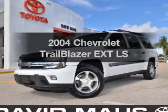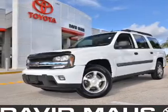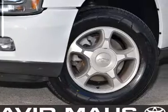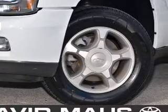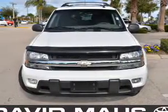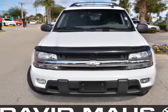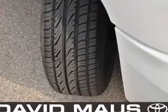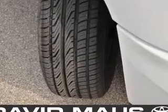Imagine yourself in this 2004 Chevrolet Trailblazer EXT. Travel the roads in style and comfort in this great vehicle. With a reliable six-cylinder engine, the powertrain includes rear-wheel drive, driven by an automatic transmission. Stand out from the crowd with premium wheels. Anti-lock brakes help you bring your vehicle to a safe stop.